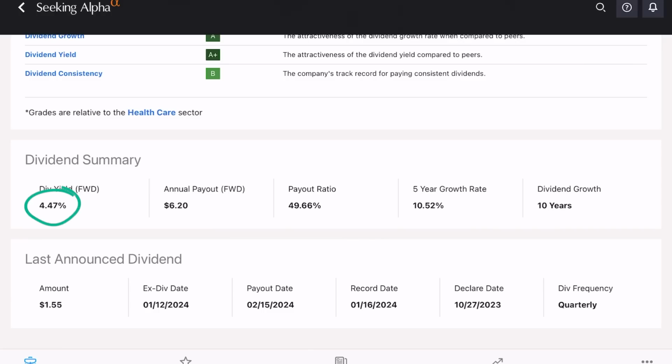And since AbbVie has been coming down in share price, that dividend yield is on the rise, and right now has AbbVie looking like a triple threat in the dividend department. Not only does the stock have a high yield of about 4.5%, but that dividend growth rate is on fire there in the double digits at 10.5%, which they've continued to increase for the last 10 straight years since the company was spun off from Abbott Laboratories back in 2013, and Abbott itself is a dividend king.